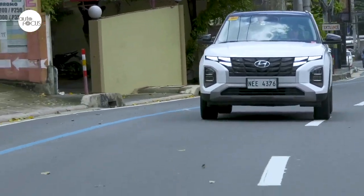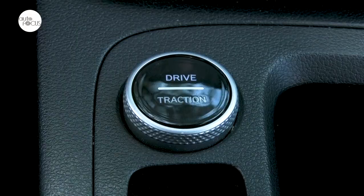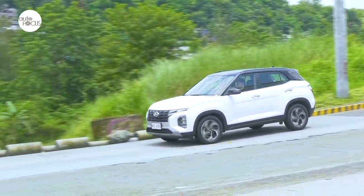The driver can select drive modes on the top of the line Creta: Eco, Normal, Smart, and Sport, using the rotary dial behind the gear shift lever. The same rotary dial can be used to adjust traction control mode to help adapt to slippery and other difficult road conditions.